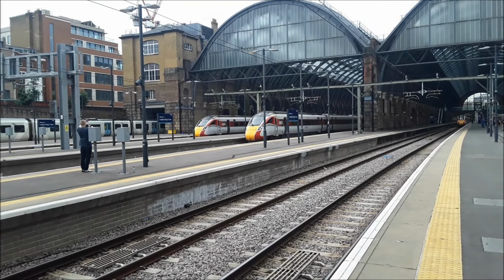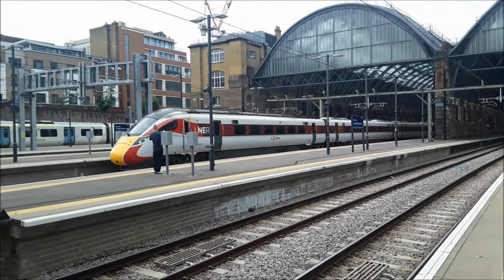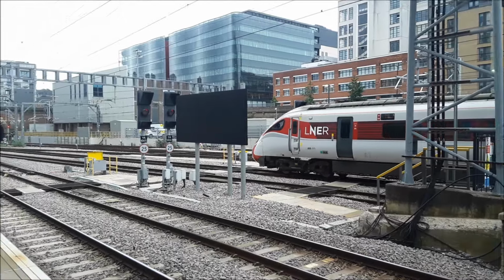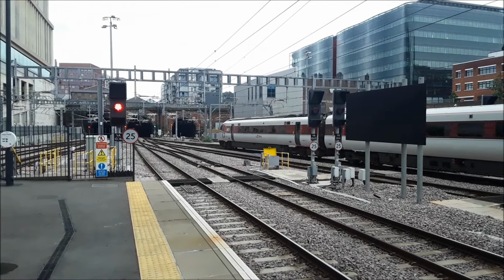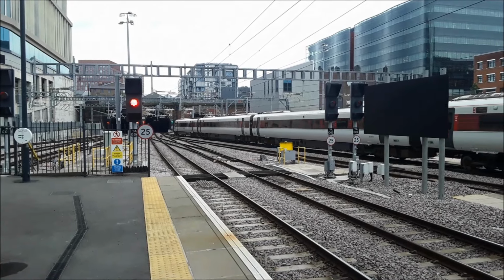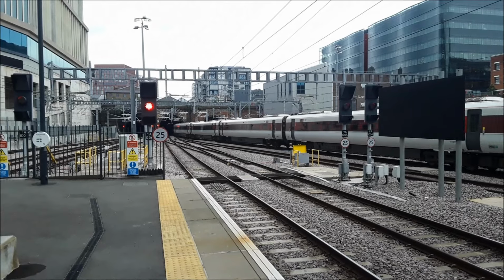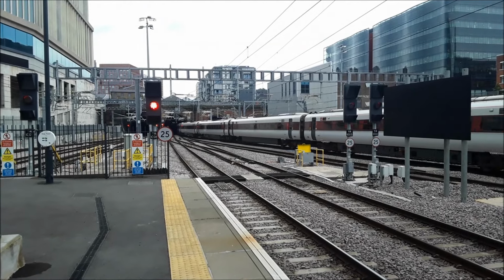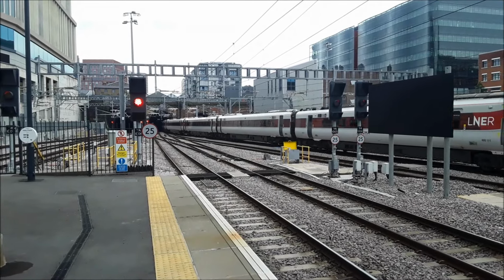Okay, the next train to depart is going to be the 1733 LNER Azuma service to Harrogate, worked by 800-111. Good two-tone from the driver there. Fully loaded.